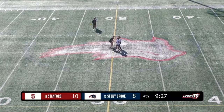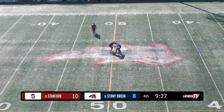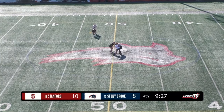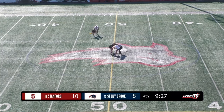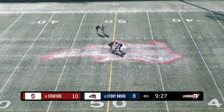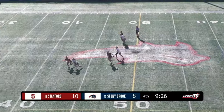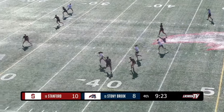And we continue at Laval Stadium. Well, Stony Brook was hoping to finish it in the fourth. However, the story would not finish the way they were hoping if it ended right here. Stanford leads by 2 after scoring 3 unanswered goals, which has prompted a Stony Brook timeout as we get underway.